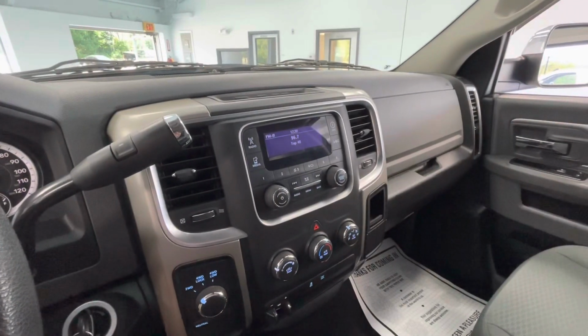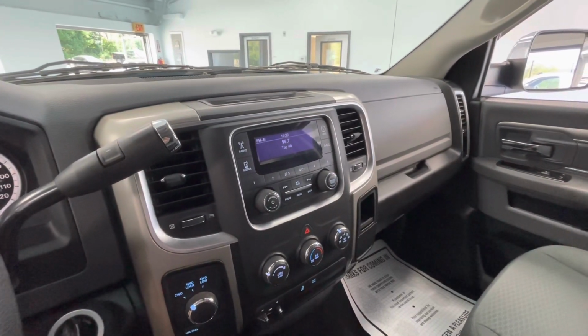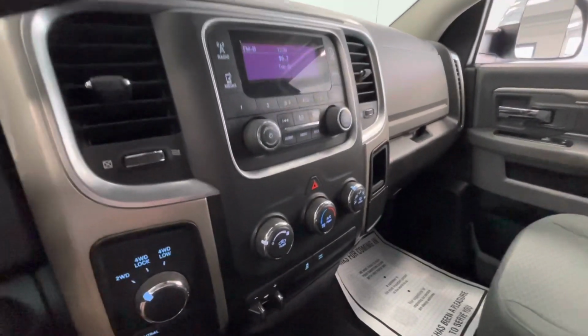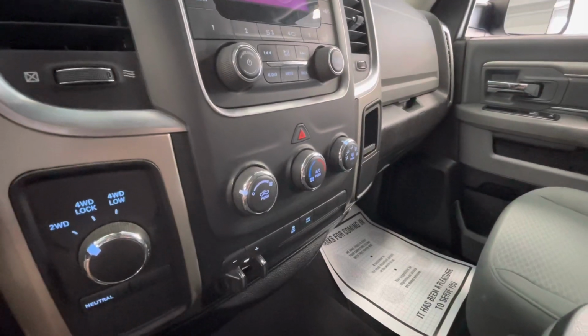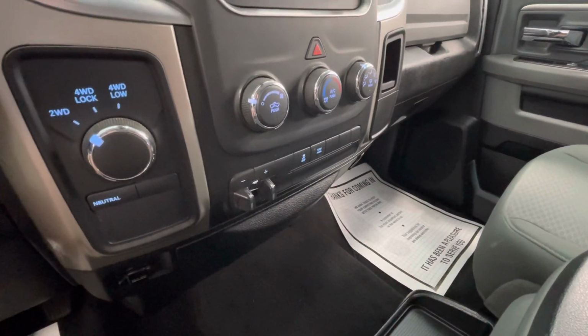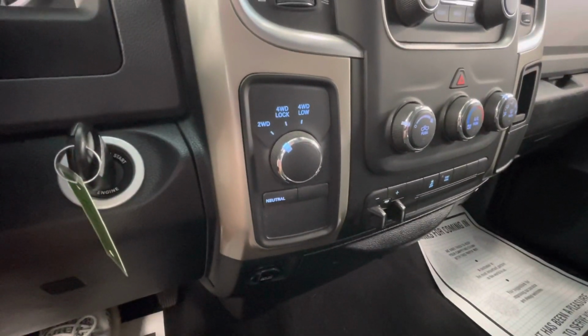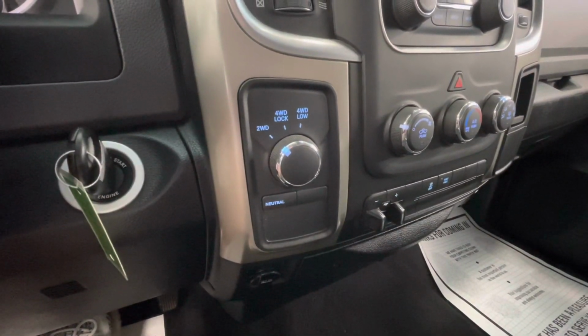Coming here into the middle, you will have a stereo system equipped with AM, FM, Sirius XM, and Bluetooth ready. Right below that, you'll have the climate control at your fingertips. Some different towing and hauling options are down there, as well as your traction control. To the left of your climate control, you also have your two-wheel drive and four-wheel drive, high and low.